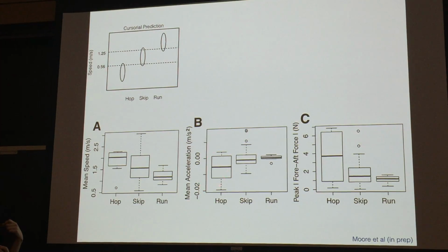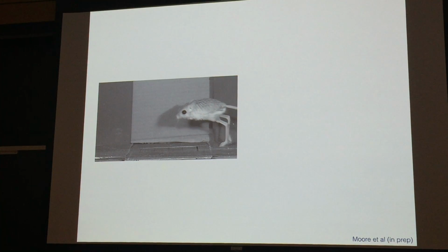Because these accelerations are so negative, I wanted to know whether or not hopping is used for both accelerating and decelerating. And when I did the magnitude of these values, I found significant differences. So hopping is used for changes in acceleration, and running is probably used for very little acceleration or deceleration. The other thing we found was really interesting.